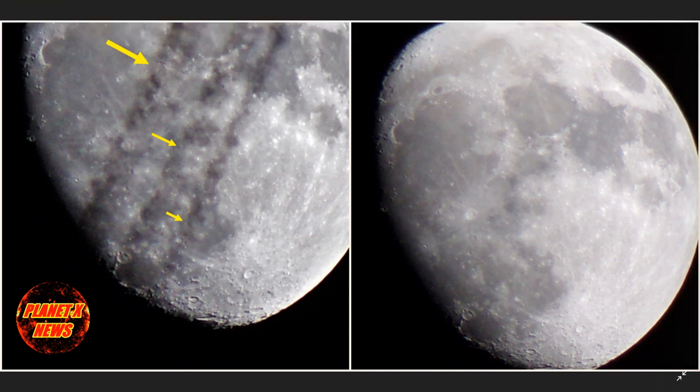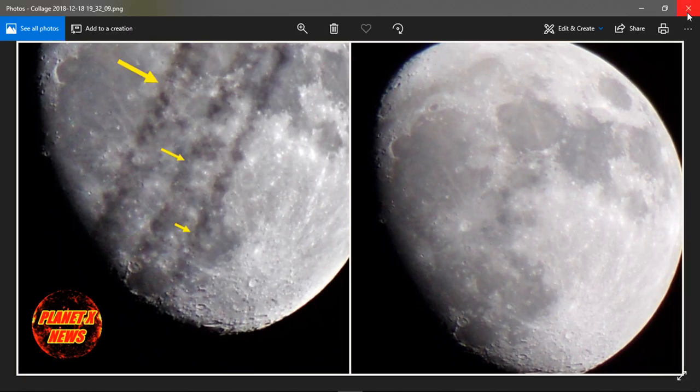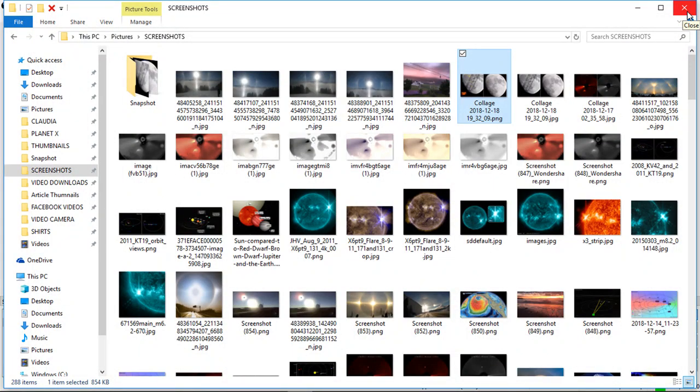Very interesting. So if any of you guys have an idea of what that might be, or you have your own theory, definitely let me know. And let me go ahead and jump out of here.